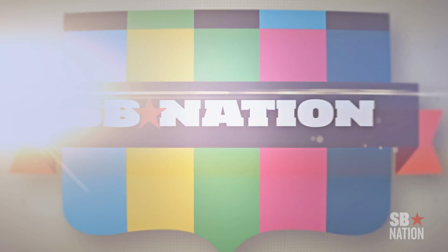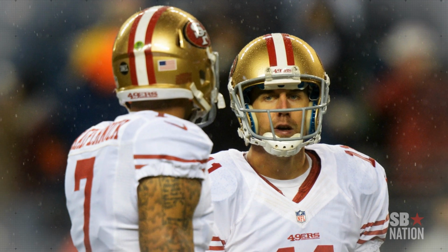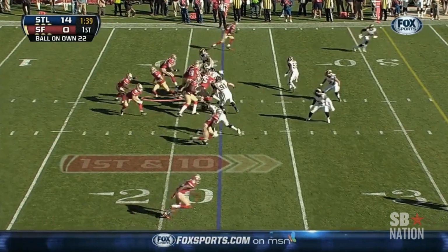Obviously, Colin Kaepernick is defining it in his own way with his performance, but that doesn't happen this year without Alex Smith getting hurt. And again, it's going to be interesting to see how the NFL approaches this moving forward, how players individually approach it, because you don't want to lose your job. But Alex Smith is a smart guy, and as he said afterwards, knowing what happened, he still would have pulled himself from the game.